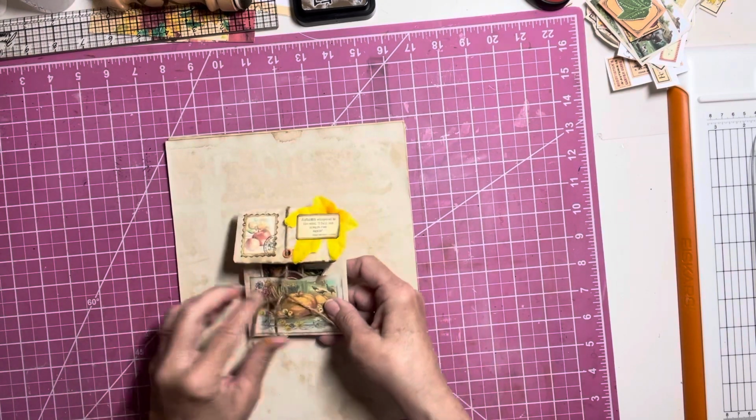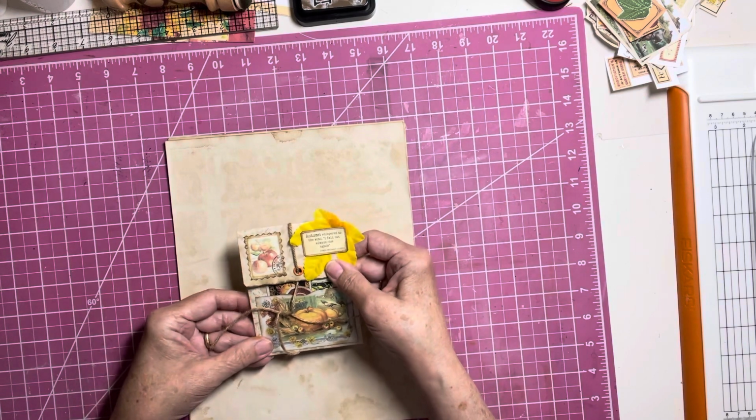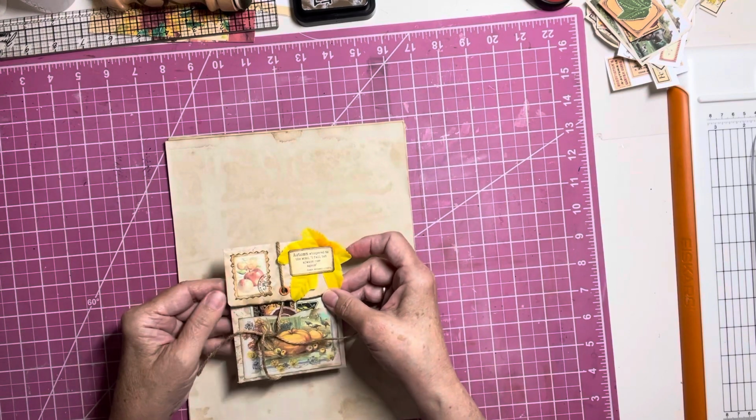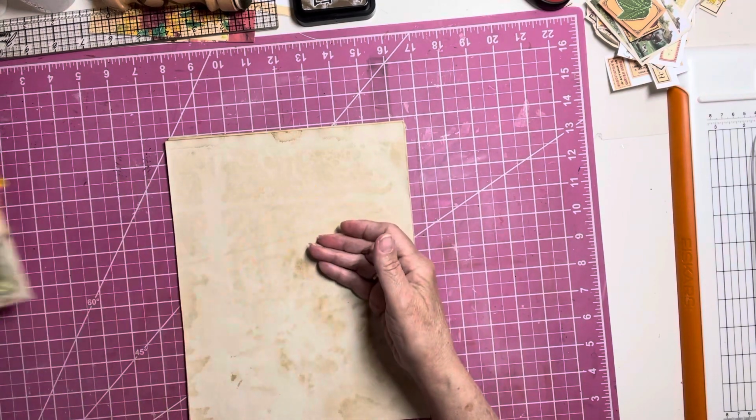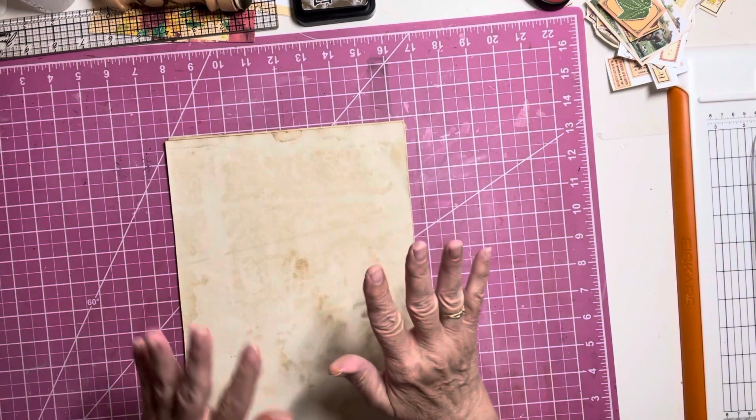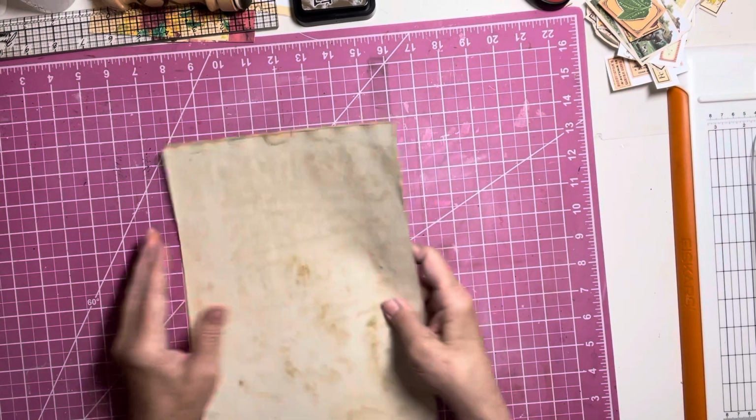And I thought I'd show you guys what I did, how I made it, how I put it together. So I'm going to set this aside. And now I used just a sheet of coffee paper.